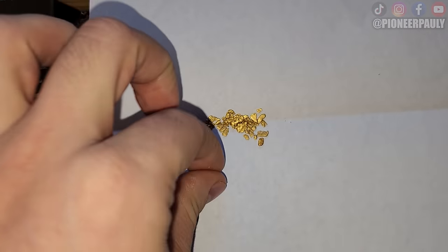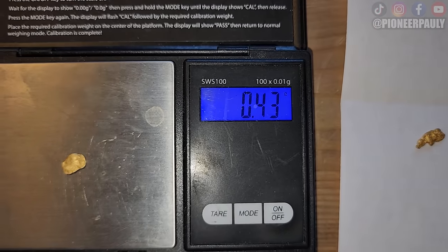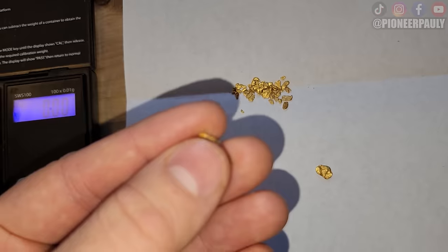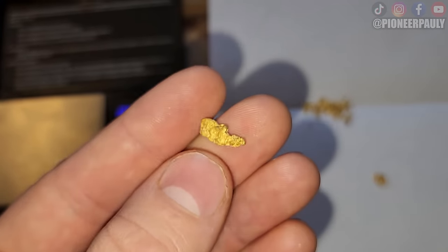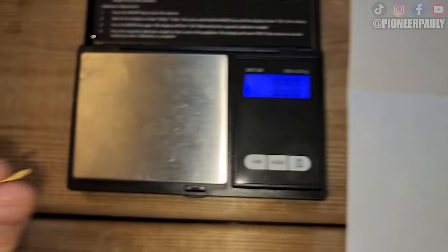Now before I weigh it all, I just wanna weigh these monster nuggets here. That's 4 grams for sure. See? 0.5 gram, not bad. Now let me know in the comments what you think this looks like. Almost looks like a crocodile or something. What's your guess?